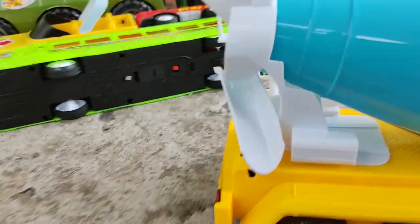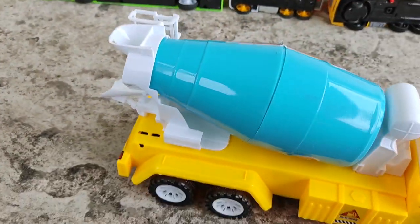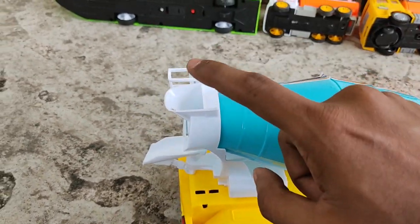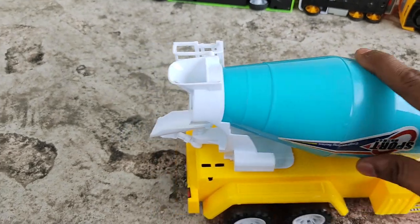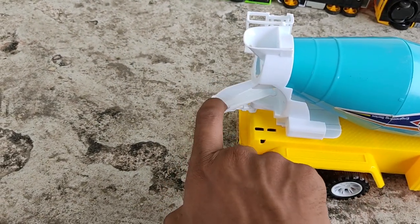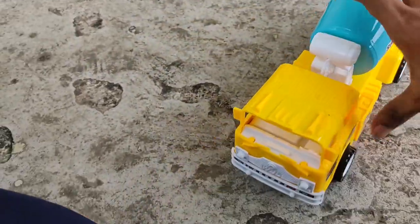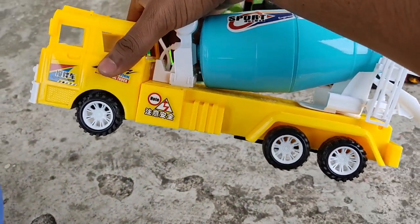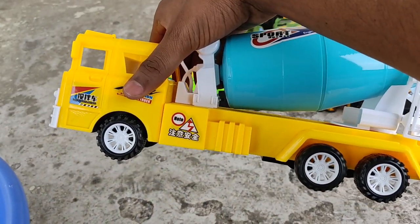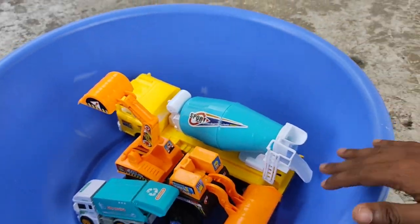Whoa. Here is something very cool. Wow, it's customizable. You put the cement through here and process it through the canister and send it back through right here. That's the pathway. Hey, I hear something. I hear a sound. Engine power. Woohoo. Yes, it's in the bowl.